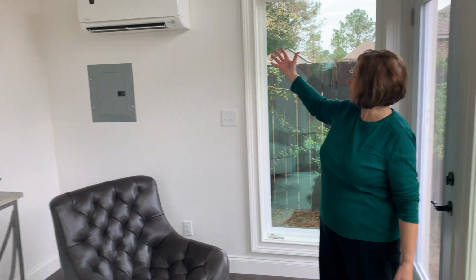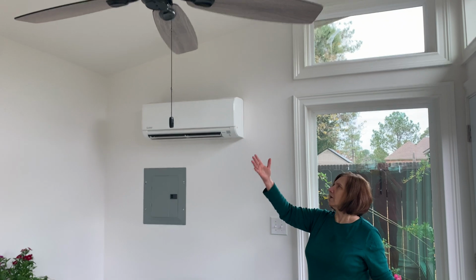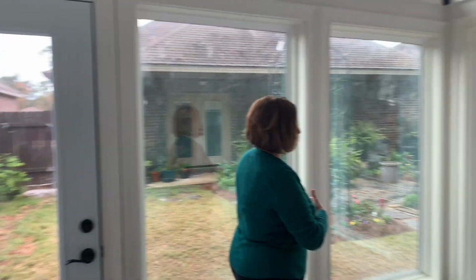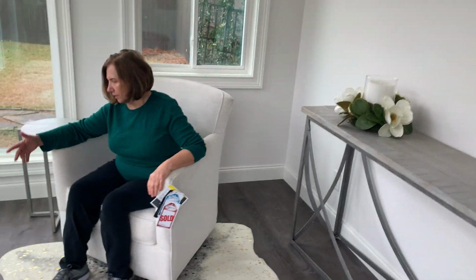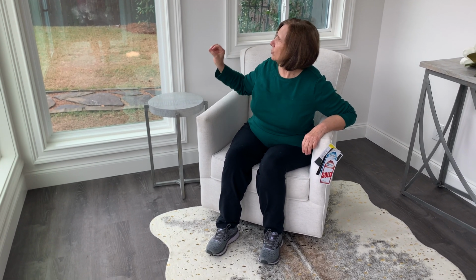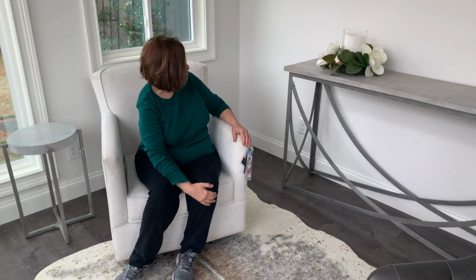Got a little echo. So we have a mini split here for air and heat. There are these high ceilings, beautiful tall windows, so that when we're in here, people can see everything. And these fabulous floors that were put in, all of the trim that was put on the windows that was done in such a meticulous way. And the builder did a beautiful, beautiful job.